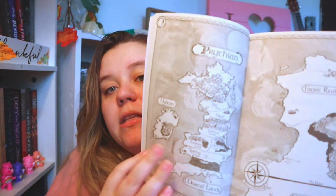The thing I think I love most about this book series is the atmosphere. I love learning about the world, because the world building, to me, feels like it's coming along as the story plays out. This map, it's simple, but I love it. Like, it's got all the courts over here.